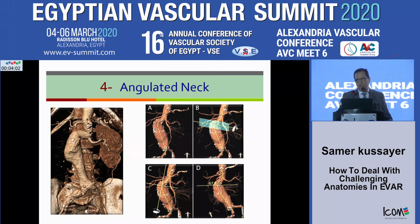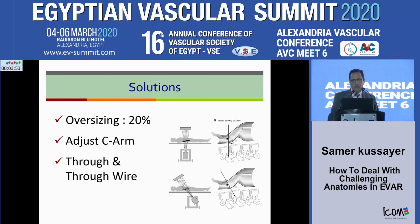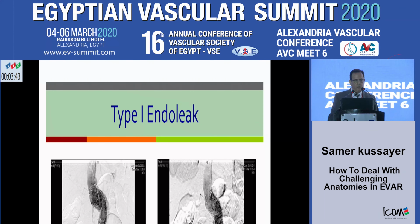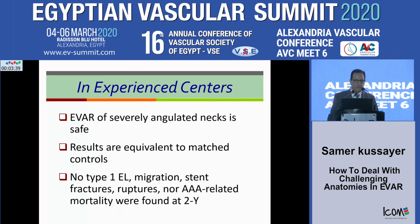What about angulated neck? If you have an angulated neck, the best way is to oversize by 20%; 15% will not be enough. Try to adjust your C-arm, and the best way is to use a through-and-through wire to help adjust the angulation. And again, we use a Palmaz stent if the patient develops any type 1 endoleak. Like this patient, who developed type 1 endoleak because of the angulation, which was treated successfully with a Palmaz stent.